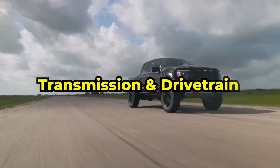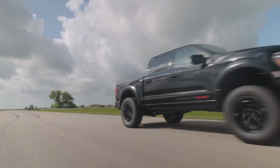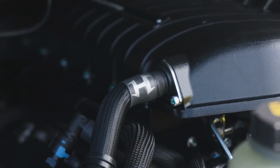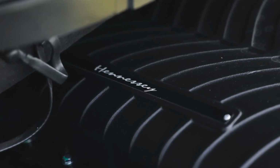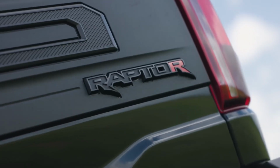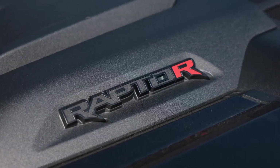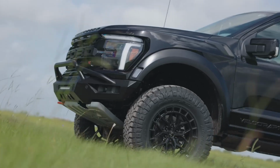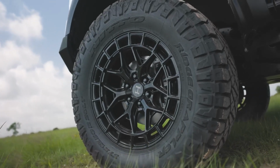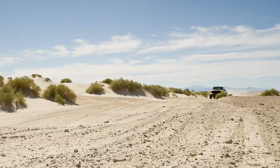Transmission and drivetrain. Underneath that steroidal hood sits a 10-speed automatic transmission that works like a bouncer at a nightclub, swift, decisive, and never letting torque get out of line. Power is delivered to all 4 wheels, because what's the point of having 720 horsepower if you can't scatter gravel in every direction like a mechanical rooster? The 4-wheel drive system is complemented by multiple drive modes, including the desert racing Baja mode, which feels like driving in a Michael Bay movie. Explosions not included unless you hit something.